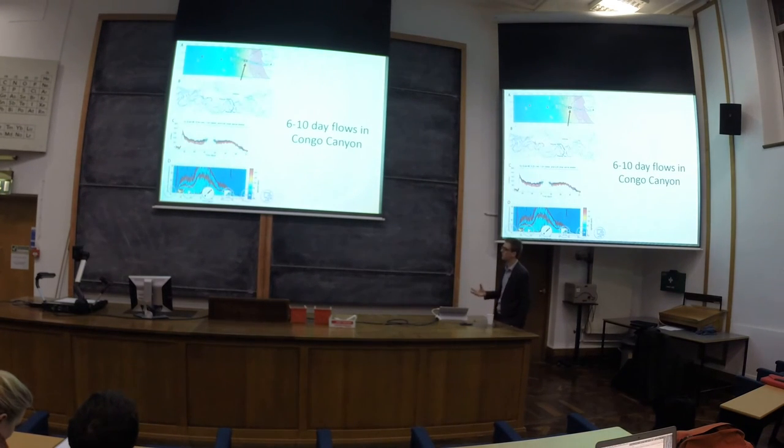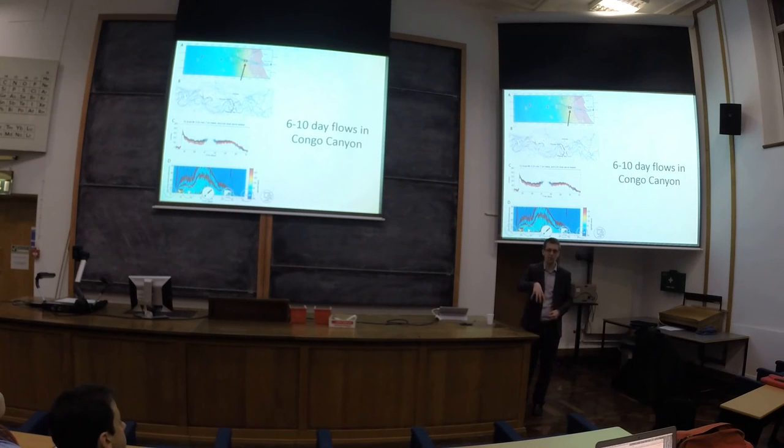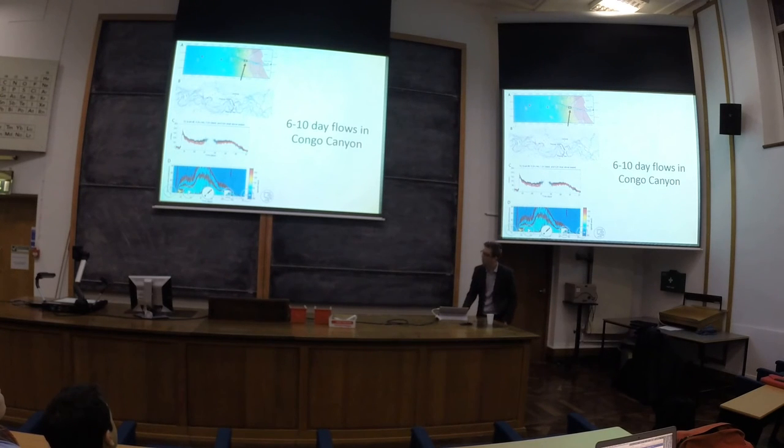And there's some fantastic new data which has come from acoustic Doppler current profilers, which use the Doppler shift to get a three-dimensional view looking downwards through the velocity within a turbidity current, and can use backscatter, so the amount of sound that comes back, to help us understand what concentration these flows are. This bottom example here is from the Congo Canyon from 2,000 meters water depth. And you can see the flows get up to 80 meters thickness.